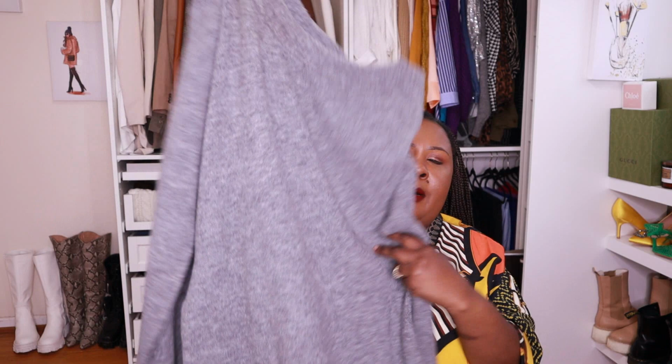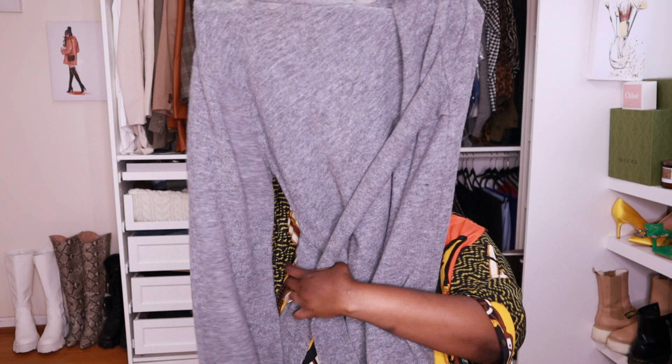I also have one more, and this one was a shocker to me. I didn't think I would like it much, but I tried it, and that is this one. I'll pop up a picture of me with this on, but this is the one from Eloquii. I had this on recently.